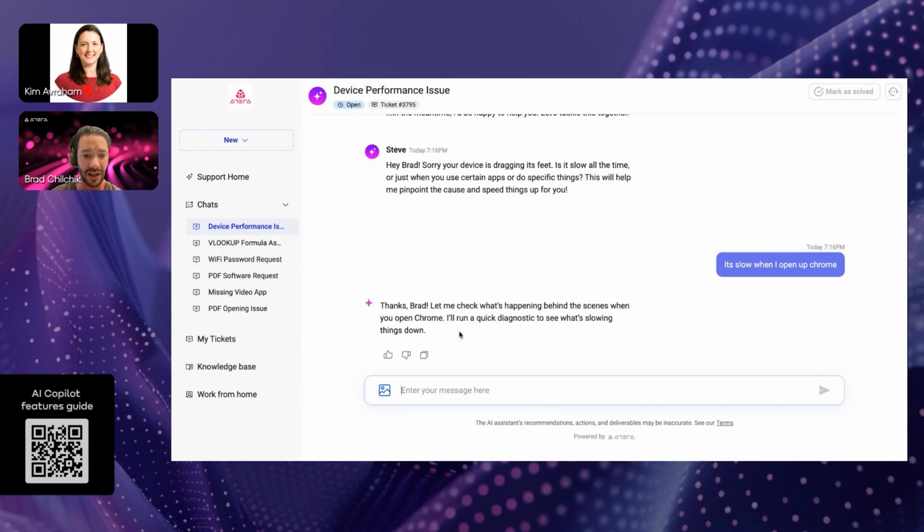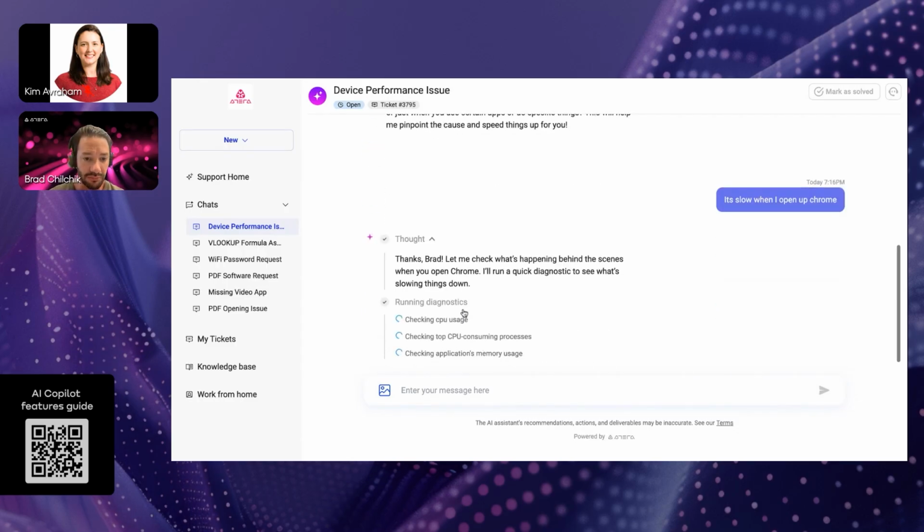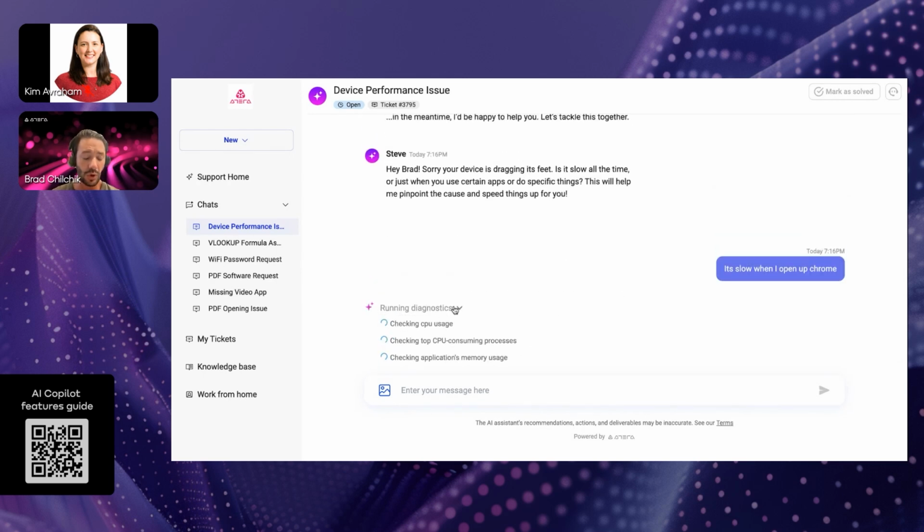Now it's going to run some diagnostics. As you can see, it's checking CPU usage, consuming processors, and application memory usage. You can view live what's going on, or the end users can.